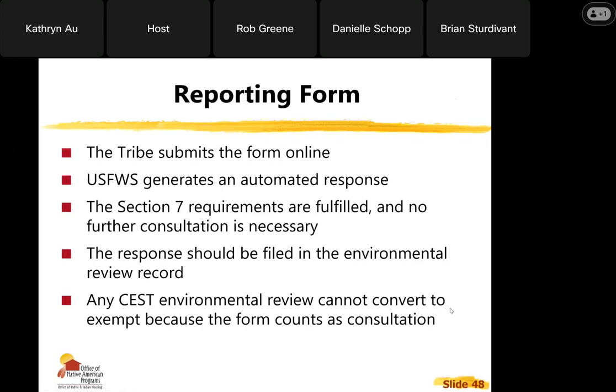And then really important, any CEST environmental review cannot convert to exempt, because even just filling out that online form, that does count as consultation.